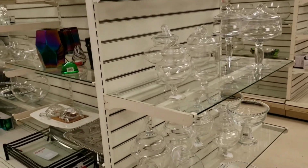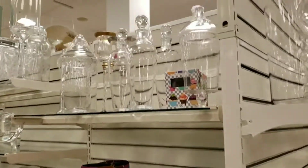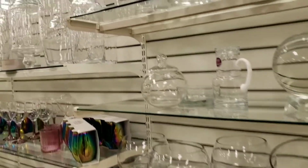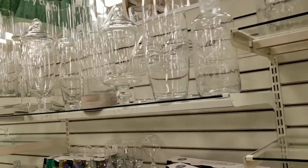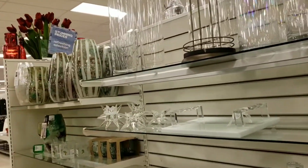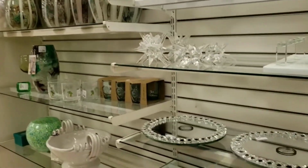Now, they had a busload of glass decor pieces. I actually picked myself up one of these Tupperware jars, and I actually did a DIY that I'll be sharing with you guys this week using that Tupperware jar.